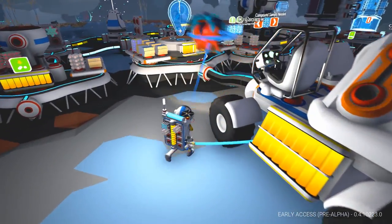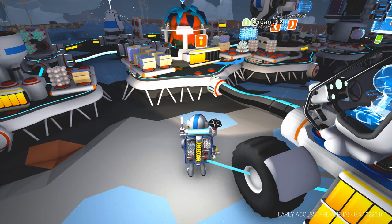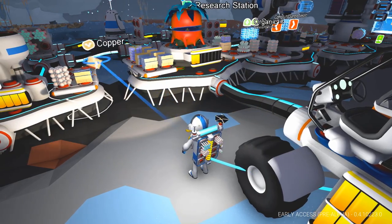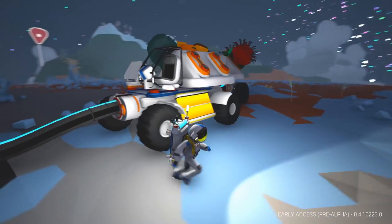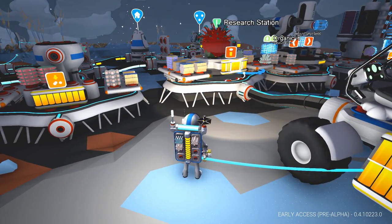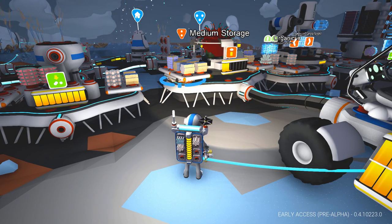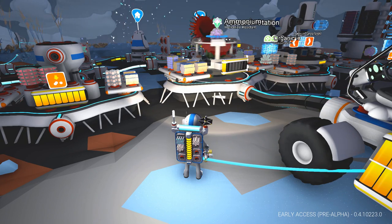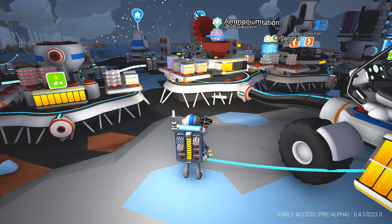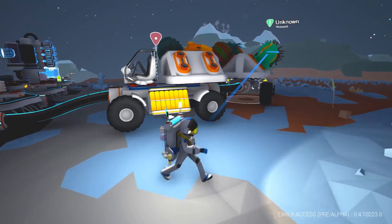I didn't have a full load. I was missing a couple. I could have hauled back a couple more pieces of research, but I was impatient once I found that hydrazine. I have yet to consult the wiki on this playthrough, and I know things have changed, and I'm wondering if I need to consult the wiki. Oh, wow. Huh. There's some ammonium right there.